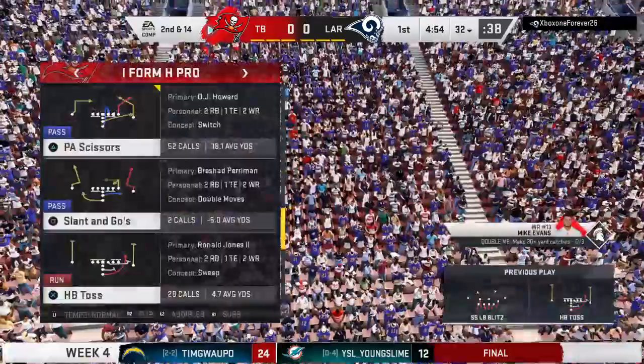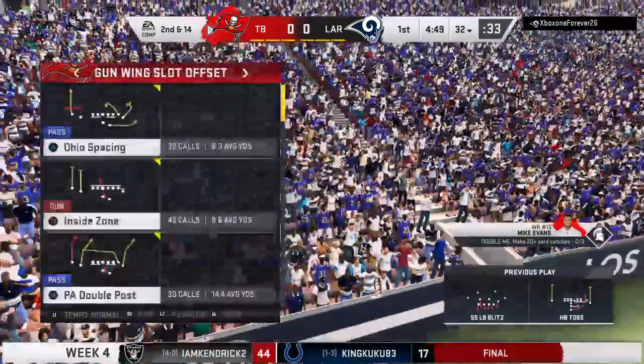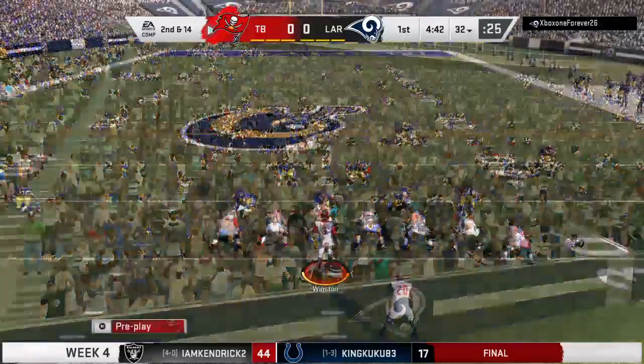To make that throw on a line, he's got plenty of arm to do it. Brought down back at the 32. Madden, black 22.